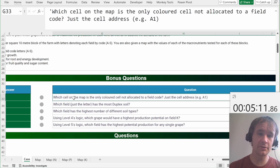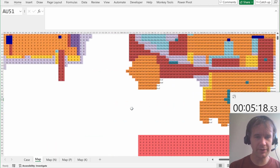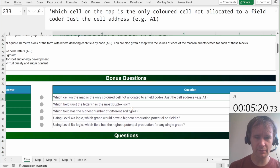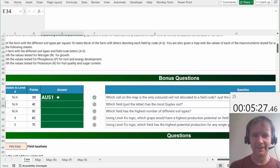Which cell on the map is the only colored cell not allocated to a field code? Okay, so I don't know what that means we do. Well, there it is anyway, AU51. So now I know it was intentional, but what on earth do you want me to do with it? Which field? Just the letter.